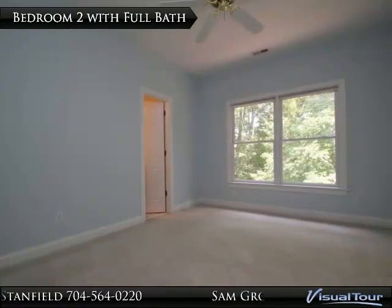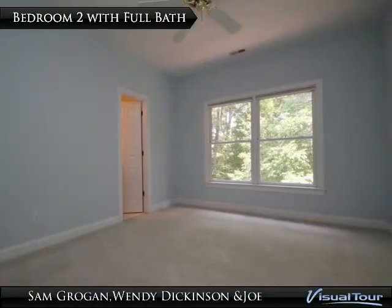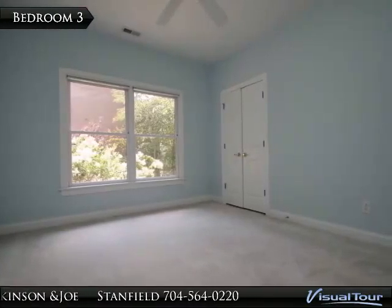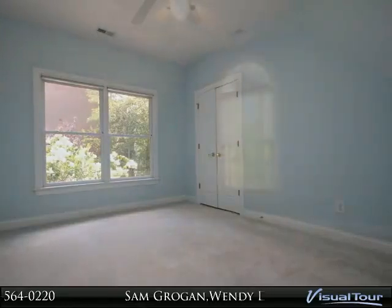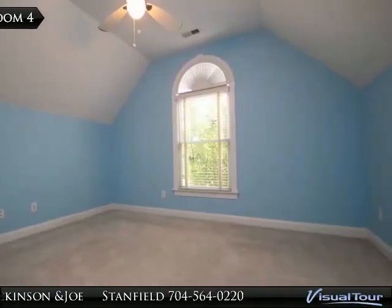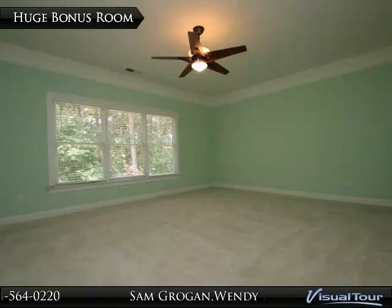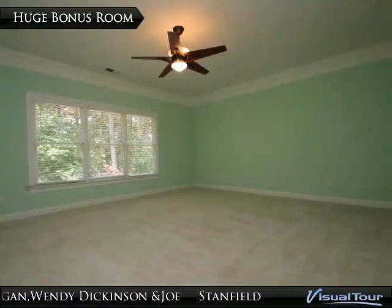The first of the secondary bedrooms is a true suite featuring its own private full bath. The oversized bonus room has crown molding and is the perfect place for a home theater or game room.